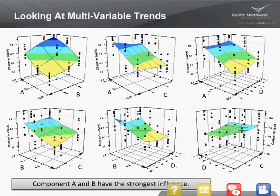As you can see, if you look at the multivariable trend between A and B, those data points are grouped fairly close together, which gives you confidence in that surface plot that's made of an average of those data points. Whereas you go on the far bottom right chart that looks at D versus C, those data points are scattered all over the place, which means there's probably not a lot of trending in that surface chart. Doesn't really have a lot of influence.